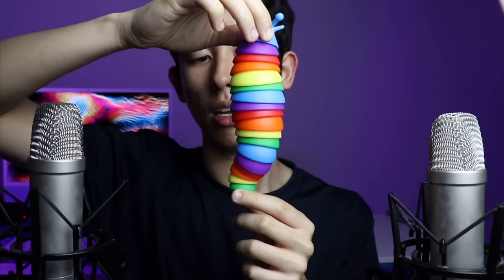Slug, the rainbow slug. Now, this is a trigger that you really need to be precise and careful with, because it's very easy to accidentally.